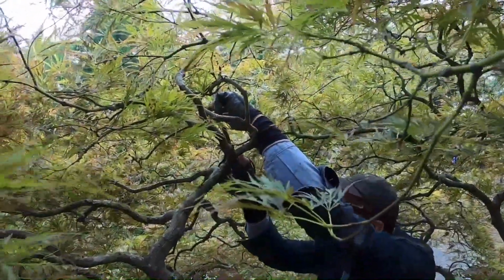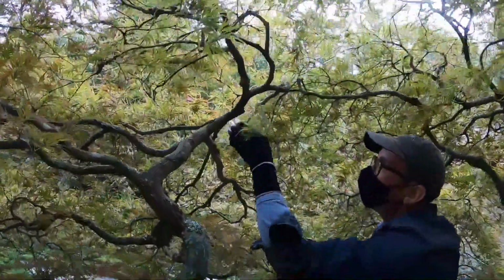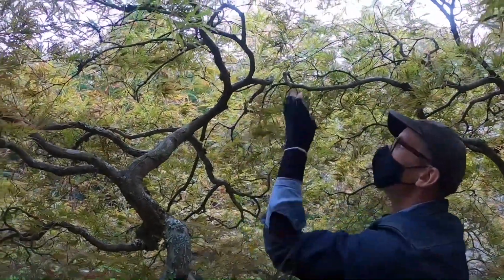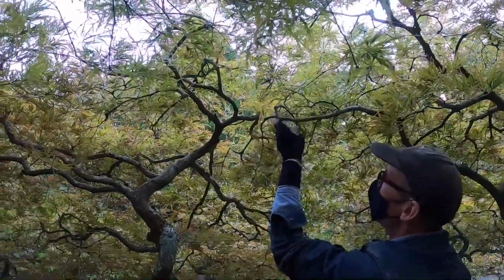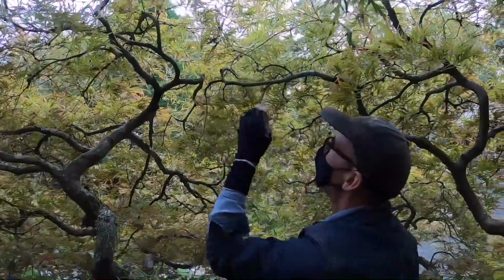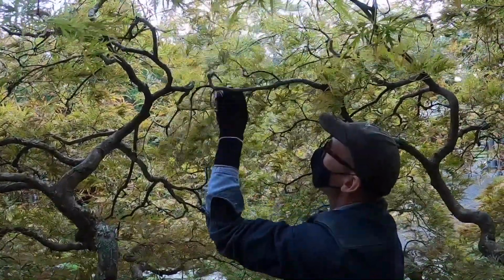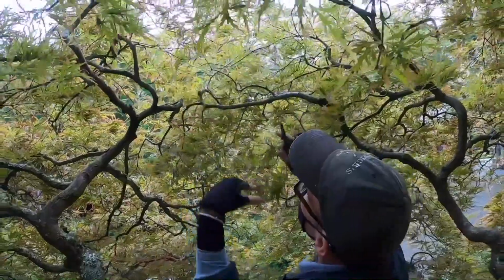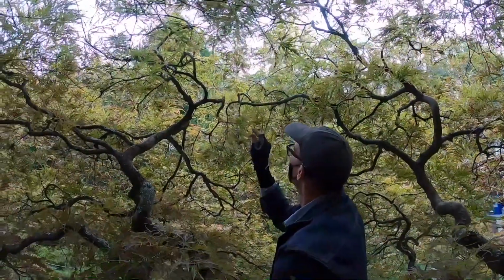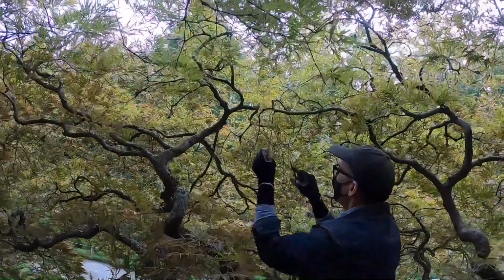Selecting and removing parallel branches, branches that grow back into the interior, and branches that crowd out other branches is the purpose of thinning. This can be accomplished through the removal of a small number of large branches or a larger number of very, very small branches or twigs. It is often through a combination of both.